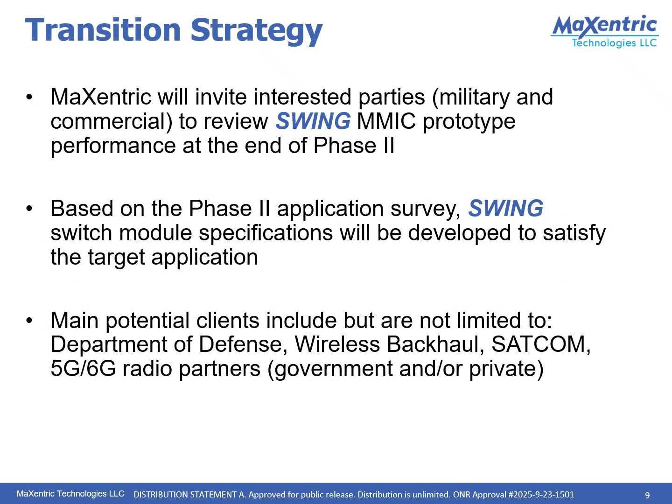MaXentric will invite interested parties, both military and commercial, to review swing prototype performance at the end of Phase 2. Based on partner and customer feedback, MaXentric will adapt the swing switch module specifications to satisfy requirements of the target application. Main potential clients include, but are not limited to, the Department of Defense and commercial telecommunications companies.